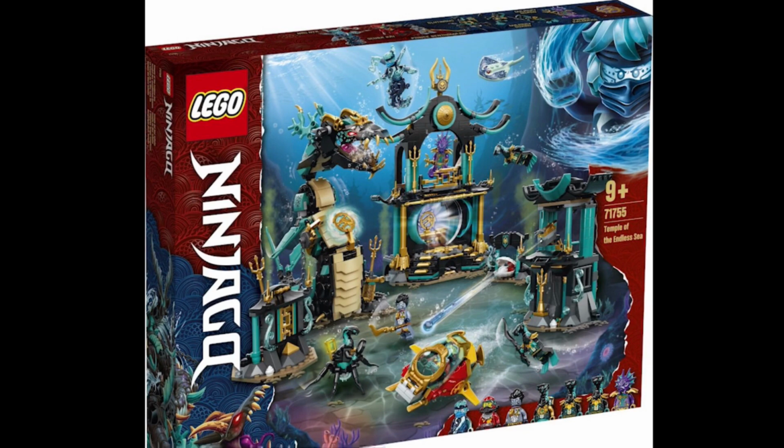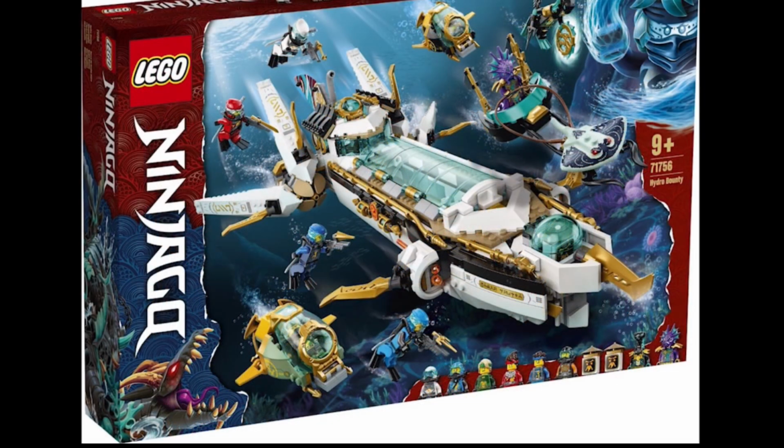And finally, overall, probably my favourite set out of the entire wave, that is set number 71756, the Hydro Bounty. Fell in love with this set initially way back when we got the preliminary images for it, and now we have the official pictures. My love just grows stronger for this set.